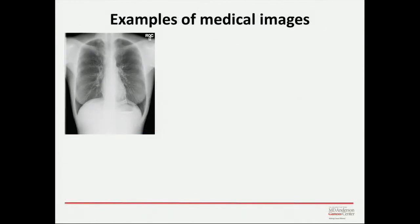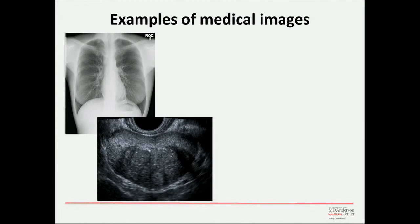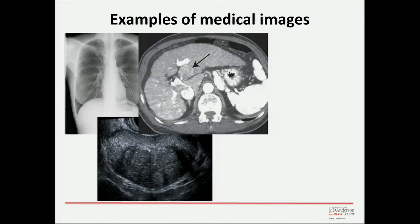Just to give you a taste of the breadth of what these different types of images look like, here's a regular projection radiograph of a chest. These are numerically the most performed procedures. They're done routinely for screening for tuberculosis, for screening for other lung diseases, done all the time. This is an ultrasound of the prostate. Ultrasound is another, of course, non-invasive modality, but it has a totally different kind of appearance and a different contrast mechanism. And it's very hard to read, in my opinion.